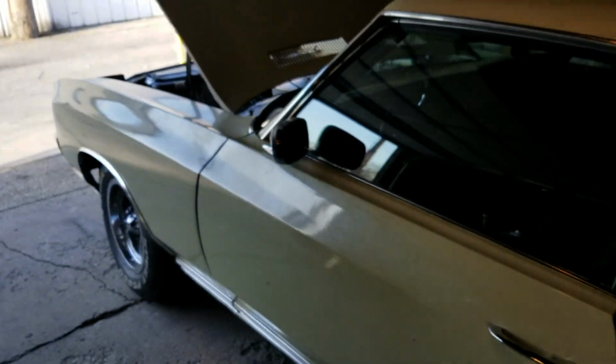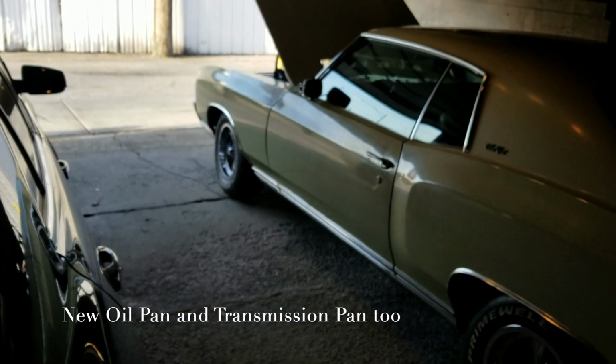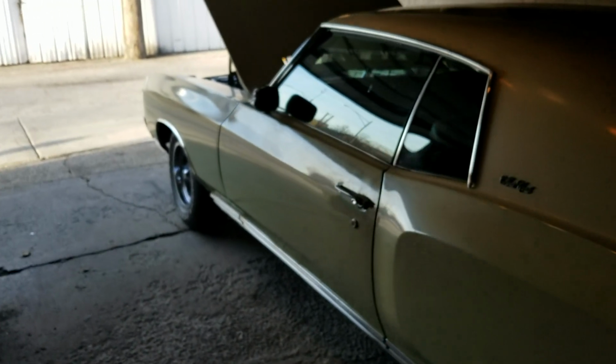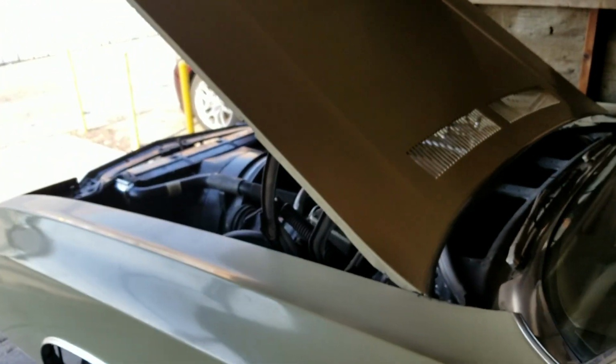And then I did other little simple things like redid the AC system. So I vacuumed down the AC system. Well, before that, I put a new dryer on there, vacuumed down the system, and refilled it with fresh Freon. And it gets real cold. I put a thermometer in there that gets down to about 35 degrees, so I think that's good.